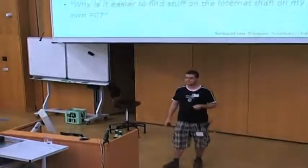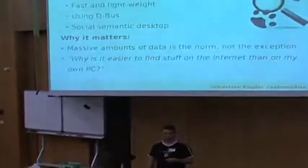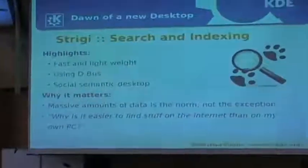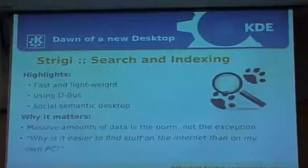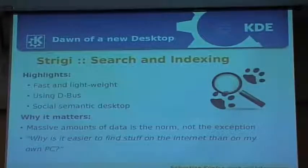Strigi. We do have search, even more than that. Strigi is what you would expect from a search engine. It doesn't take too much memory, it's pretty fast. And Strigi also is free of KDE and Qt dependencies, so you could easily use that on other desktops as well. A couple of years ago, someone really smart with a cowboy hat said that it's easier to find something on the internet than on his own computer. It's crazy, but it is. So we need something which finds my data.